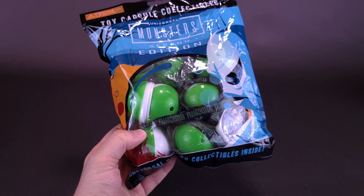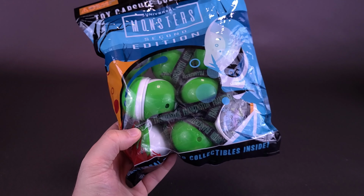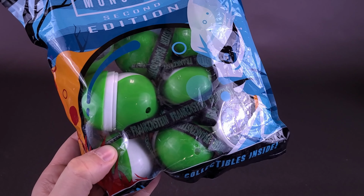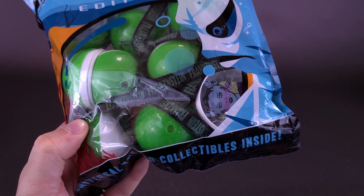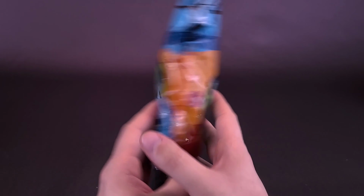Anyways, we're going to go open these up, and hopefully the majority of them have still been sealed. I mean, as you can see, there's a shoelace floating around. There seems to be a Bride of Frankenstein something down below, but we're going to open up and have a look at each of the capsules.